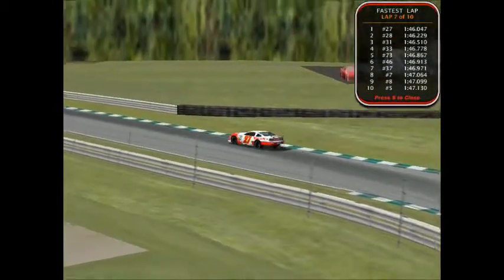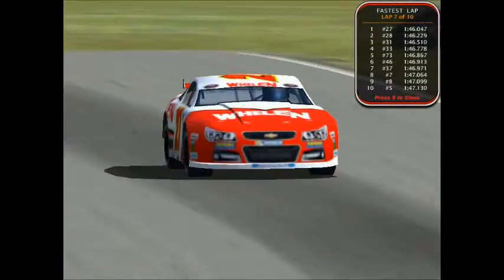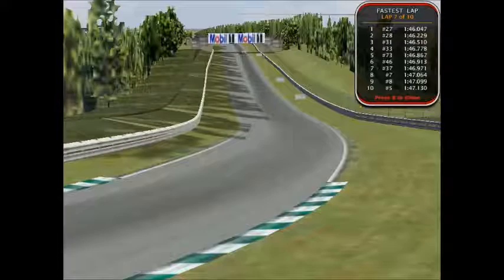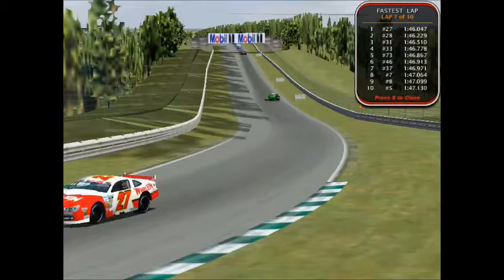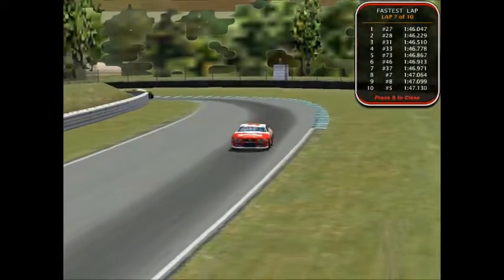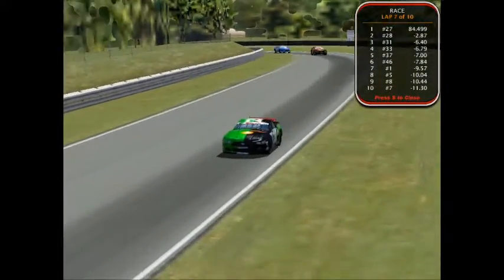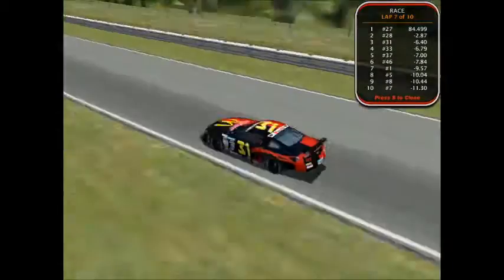1 minute 46 seconds, 146.047 miles per hour. Compared to the 28 car, he has almost 0.02 of a second faster speed. Of course, you know, you are out front. You've got cooler air. And the 28 does have some drag and some draft, but just not close enough to catch him. He's down 2.8 now.